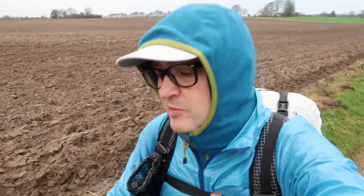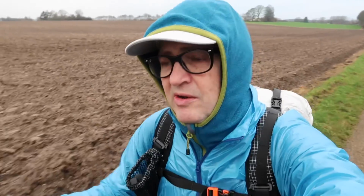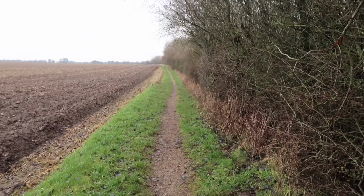I've got the fields out on the right, and probably in half a kilometre or so then I turn to the left. It's been raining through the night, but there should be no rain the next couple of days. Temperature's around about 7 degrees, and there's only very slight winds, 2 or 3 meters per second. So should be pretty nice.